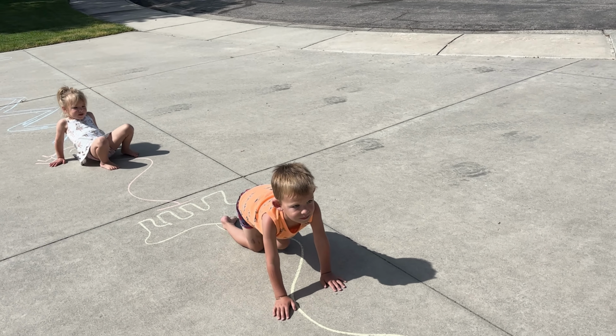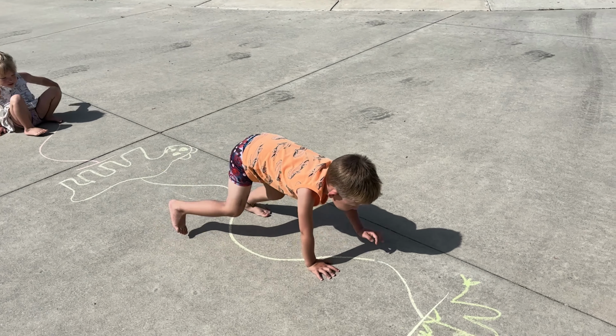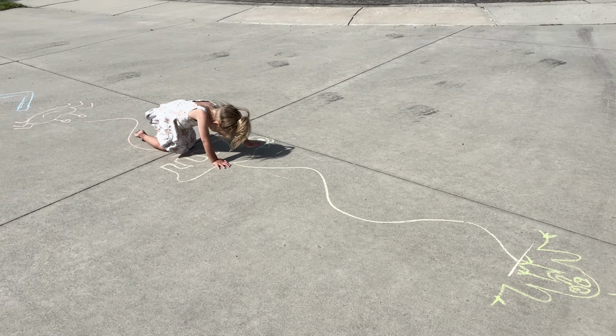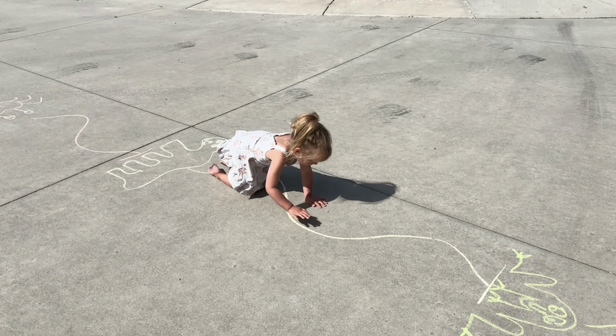And if the sidewalk is in front of your house, what you will notice is that if people walk through your neighborhood, like they do where I live, all of the kids who walk along the neighborhood with their families are going to start interacting with this sensory path as well. It's one of my favorite things, so definitely try this out.